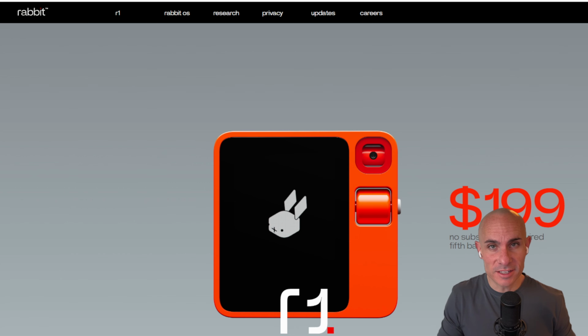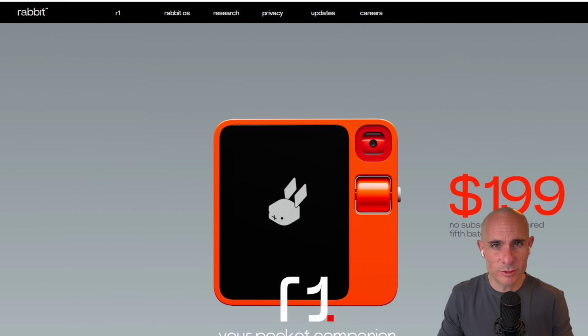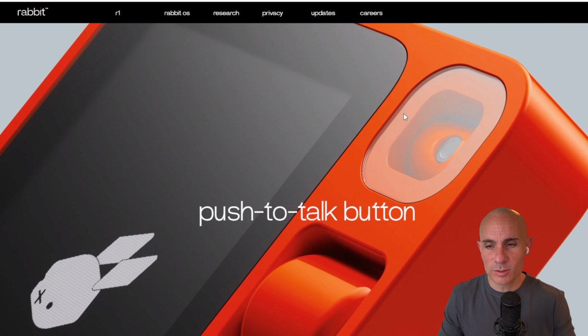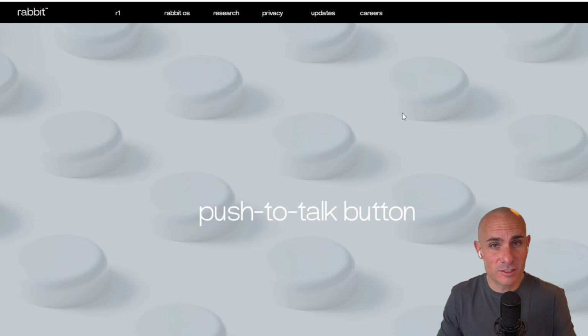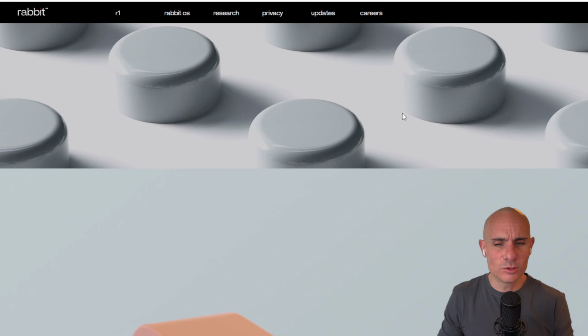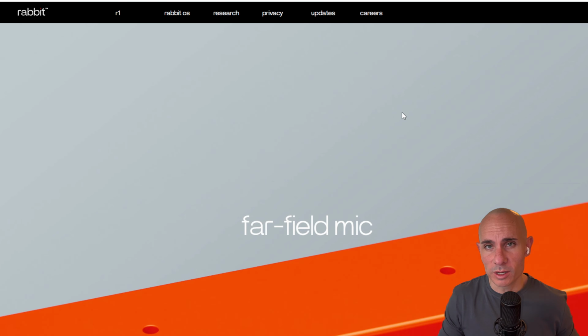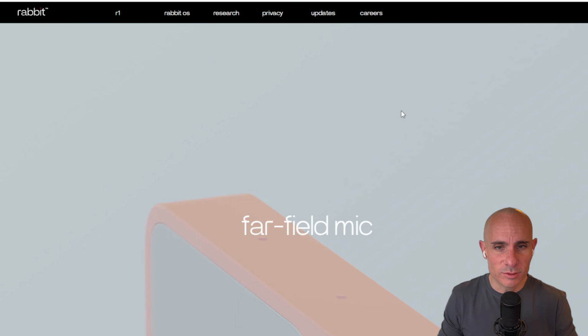The first thing that stands out about the Rabbit is the design. It has this really cool retro look to it that reminds me of my childhood and growing up in the 80s. I think it's a really cool idea. Using the device is purportedly simple. You press a button on the side and just start talking. There are two microphones at the top of the device that are far field microphones that pick up your voice and bring everything you say into it.